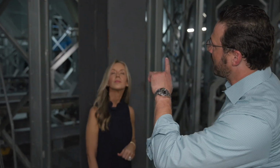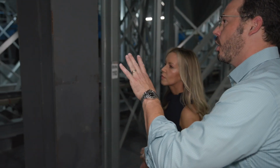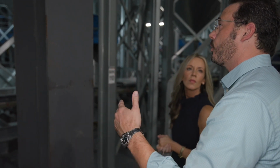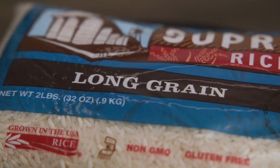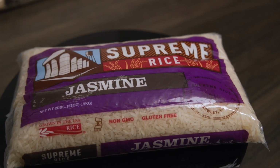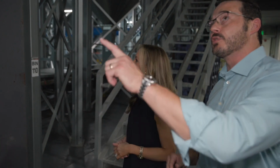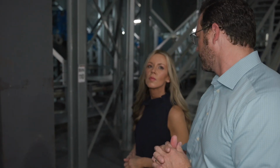If you see all these hoppers right here, when the rice comes off of the mill, it's fed into here and it's being held waiting for orders to come through. So we can have long grain, medium grain, and jasmine. And depending on the work orders that come through, they'll dump it onto the conveyor belt, and then it'll feed up through a series of magnets and color sorters before it goes over to packing on that side.